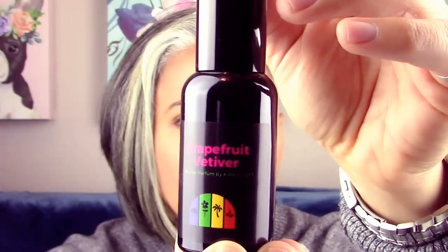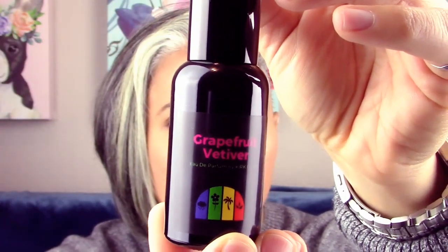You guys already know, this is kind of the first indie house I ever tried, and I've stuck with him from the beginning. This one is by the House of Kirk Eliott, Grapefruit Vetiver. Now this is in the Black Label collection, and this is the first fragrance that was completely created by him. Let me read the notes to you guys.